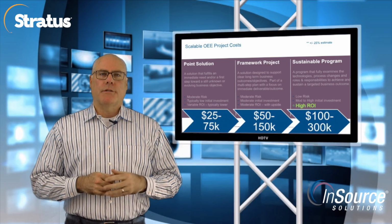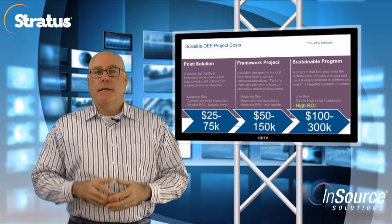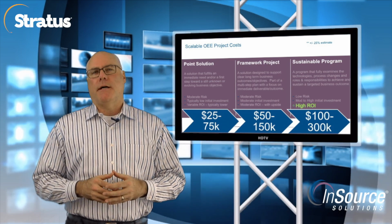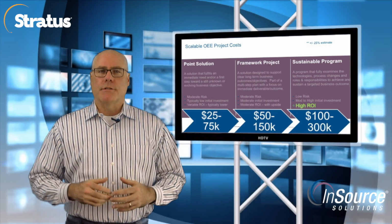And that last point on the scale is the program. We call it the fully sustainable solution. We know there's a significant value to be achieved, and you're in a position to invest, to look at it from as many angles and perspectives as possible, and then take the time to fully transfer the knowledge and skills from your partners like InSource to your own organization.